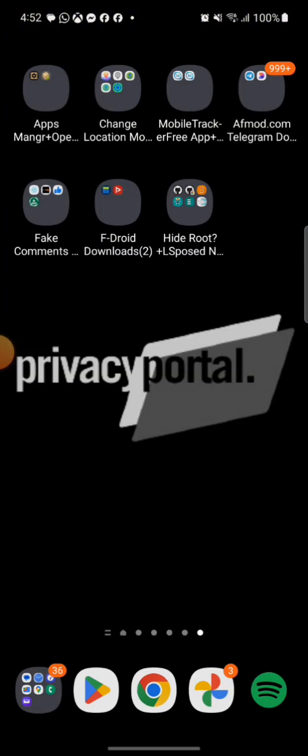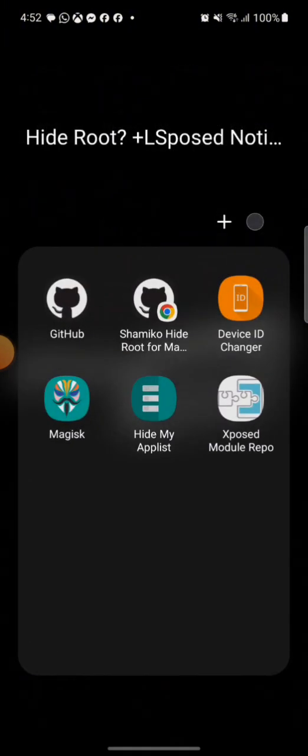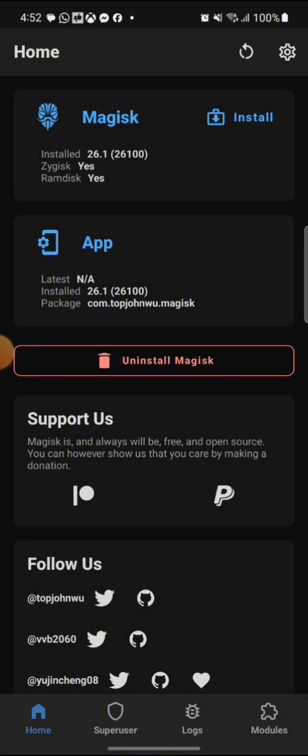I actually have a little folder right here of some stuff. If you open up Magisk, most of you probably already know how to do this, especially if you're rooted. If you want to know how to root, that's a different video. This is just specifically how to bypass and use your banking apps when you're rooted if they're giving you an issue. Most of them work fine if you just hide them in Magisk. But if they're still not working after you hide them, then this is what you want to do.